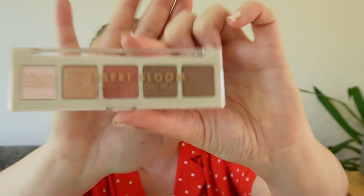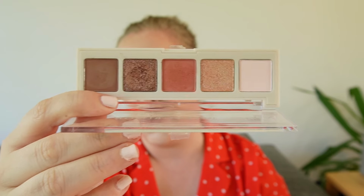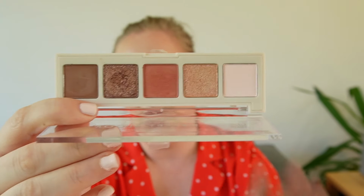Now remember what I said, I don't want to knock drugstore down because in my top 10 I always have some drugstore, and my number 10 in this rosy toned ranking is this one from MUA. This is Desert Bloom, and this is a really pretty, slightly neutral, warm leaning rosy tone palette. I picked it up earlier in the year when I was at Superdrug. These retail for like £2.99, £3.99 in the UK drugstore.